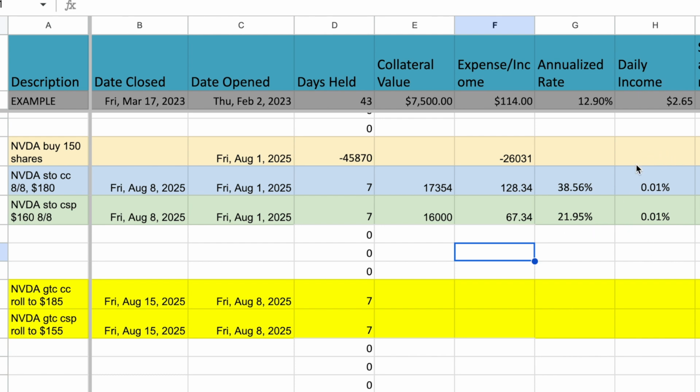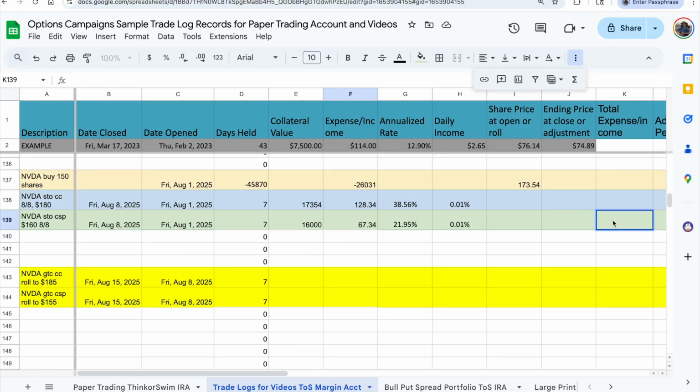I'm not sure what this number is for the daily income. There may be a glitch on the spreadsheet that I need to repair, but I'm not going to worry about that right now. I'm going to sum my total expense and income.